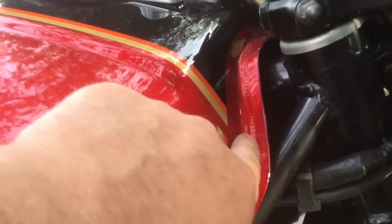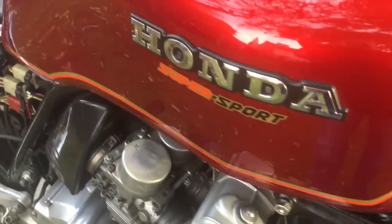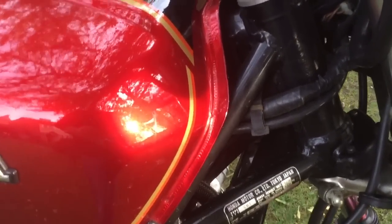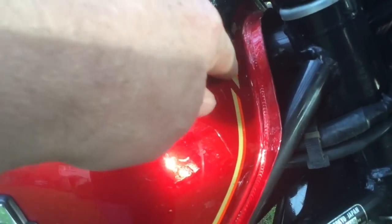I've seen several CBXs where the paint, this black, goes all the way down. That's obviously been repainted. I did ask an owner once at a bike show where he had his bike painted, and he told me it had never been painted, that was original. Well, he was mistaken, I never told him, but this is how it should be.